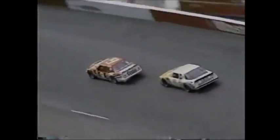Just a real comment from Banjo Grimm in Mark Martin's pit. He says that Mark has radioed in that the car is running loose. Dick, you got a further comment about that? No, I do. I certainly do. Oh, and Elliott is spinning. Leaders are crashing. Jeff Bodine gave Bill a nudge, and the caution comes out.